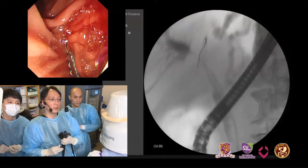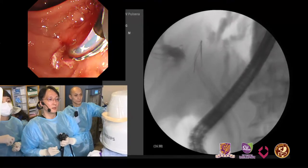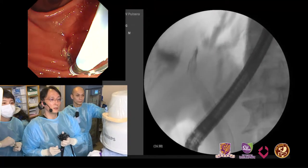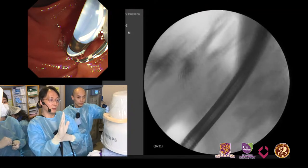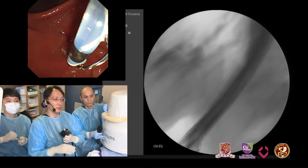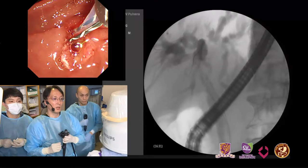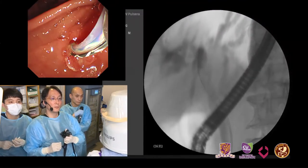Okay, I'll try to inject. Right. Now this patient has a right posterior duct drained from the left duct. Looks like there is a posterior duct. Okay, guide more. Push.